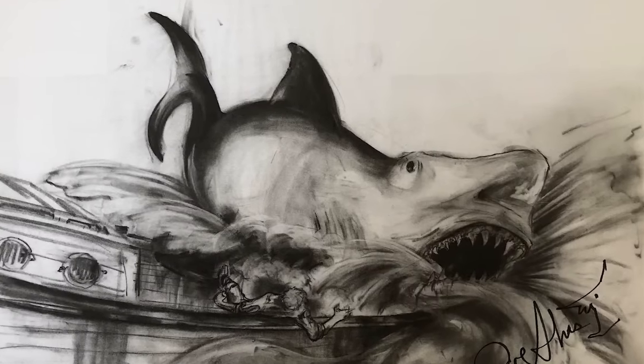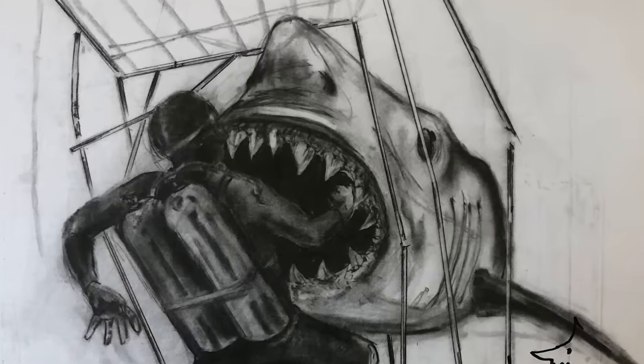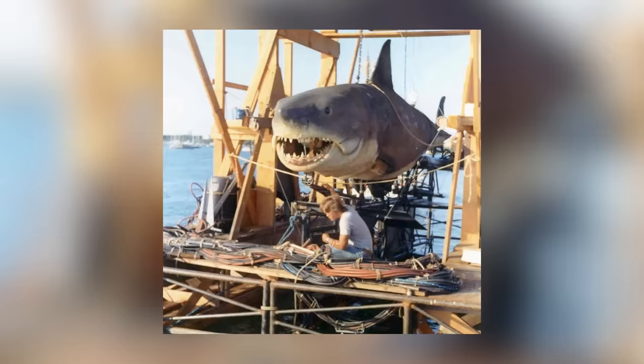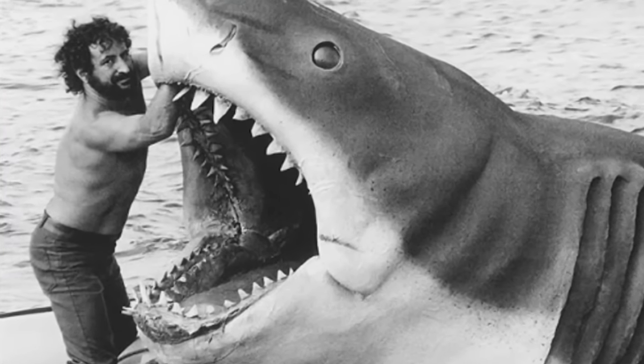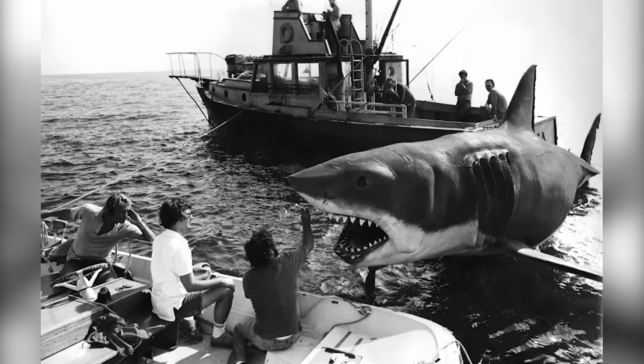In the fall of 1973, director Joe Alves designed the shark for Jaws. 3 full-size, pneumatically powered units were constructed at the cost of $150,000 each. They were collectively named Bruce, after Steven Spielberg's lawyer. They each measured about 25 feet long and weighed hundreds of pounds.